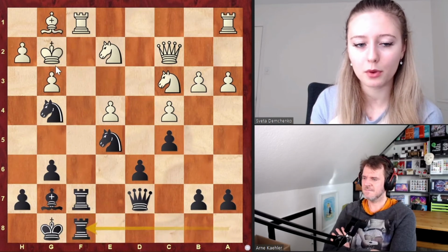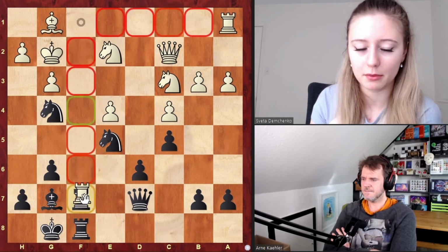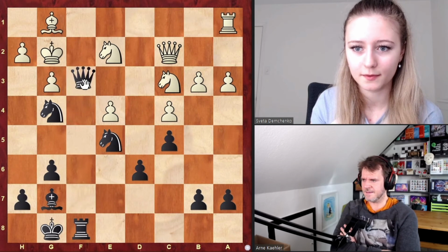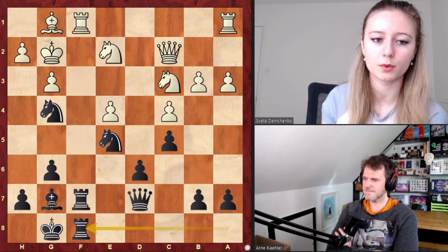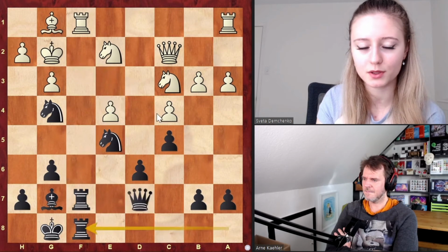And we will now have a lot of threats there on the f file, because I just have full control of it more than white. And I mean, if they ever take, then it's full control, and the queen is going to even come with a checkmate. That's brutal, yeah. So that would not be possible, and I don't really know what else white is going to do, because I'm threatening a lot of things. I'm threatening to take, and bring the queen closer.